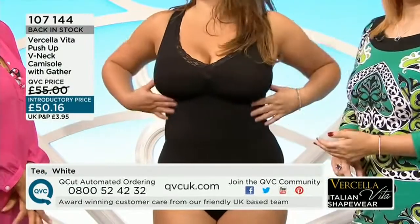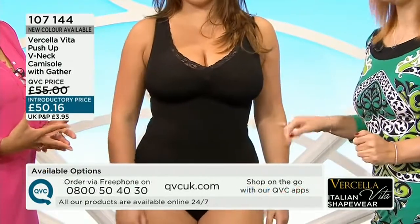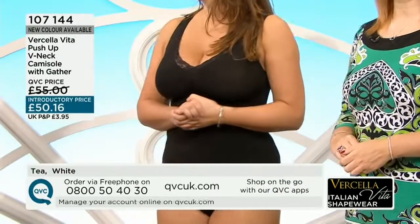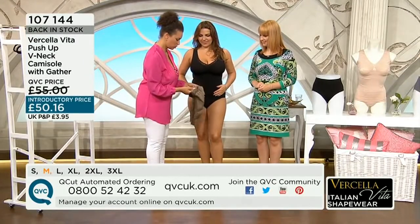So now you can wear a bra if at the beginning you're a bit sceptical as to how it will fit. I must just say, sorry, we're showing the black, but we don't have that anymore. We've just got tea or white. I'm wearing the white. This dress is staying put. What size is this? This is a size small.